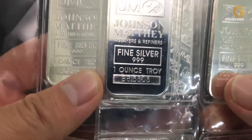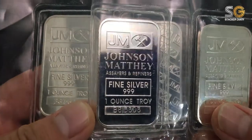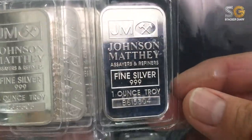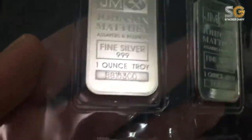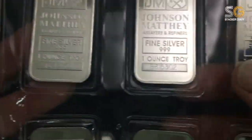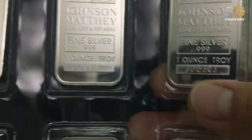So today I want to share with you the Johnson Matthey 1 troy ounce silver bar. What's special about this is it comes with 10 pieces in running serial number. It's very hard to get locally, but in the US most probably you can get it easily. One thing unique about JM silver bars is that they come with serial numbers.